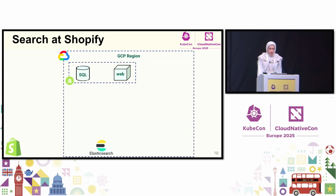What you're looking at here is a high-level structure of Shopify Core in a single region. The entire Shopify Core in a region is broken down into above 100 logical groups of SQL databases and instances of other services which are simplified in this slide. All of these services power all of our online store functionality for the shops running in that region. In every region, we run one instance of Elasticsearch for Shopify Core that provides search functionality for the shops in that region.